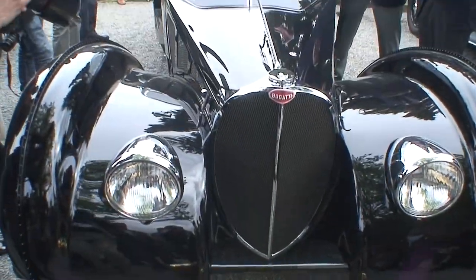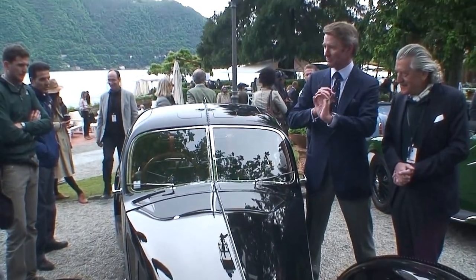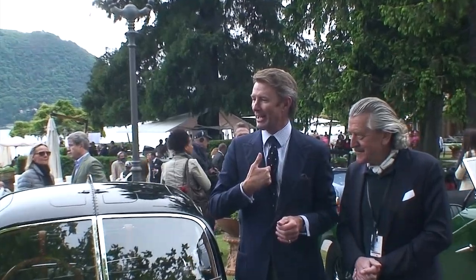Because for a pre-war car, the driver sits incredibly low. And you've got the steering column aimed squarely at your chest. And the airbag is your lungs.